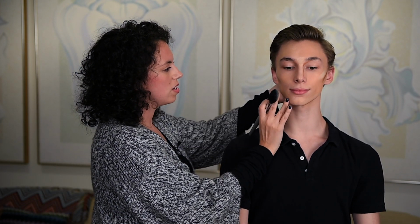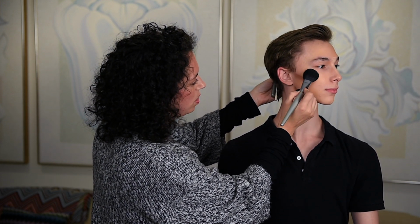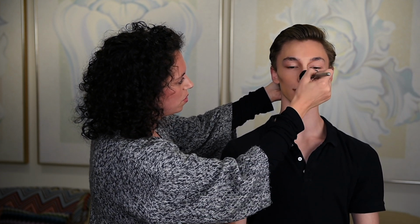We'll then add a highlight to push the features out. So we're gonna do a lighter color on the cheekbone and on the jawline and on top of your nose. That is your basic contour for men and women. How you blend it is depending on how big your stage is or how strong you want your features to be.